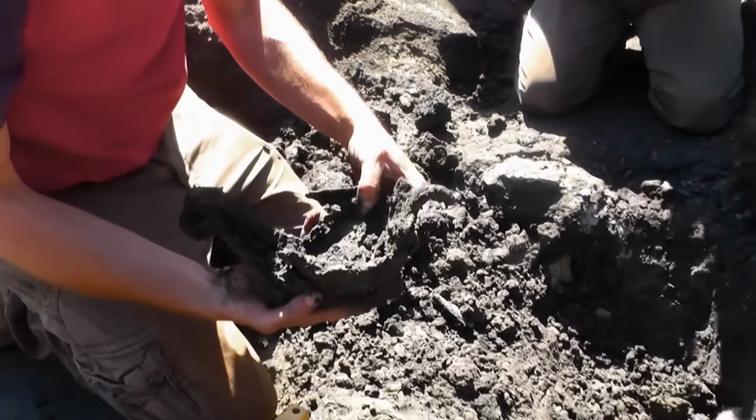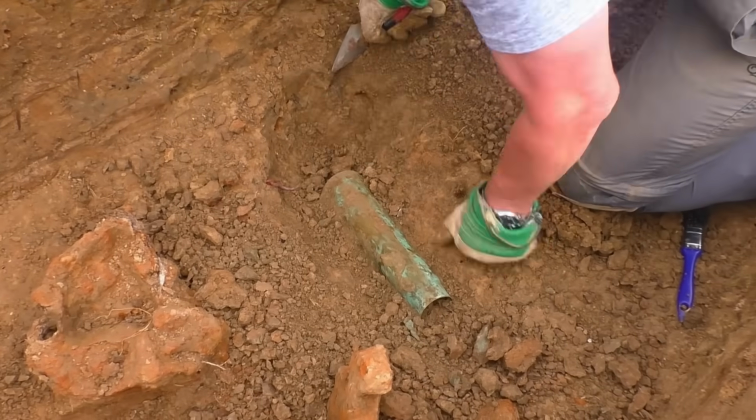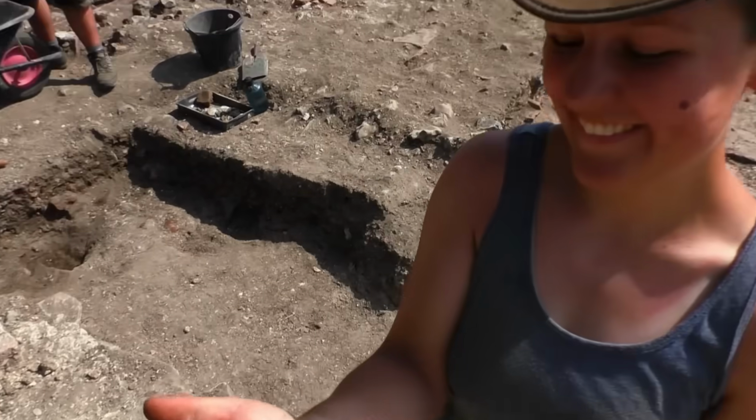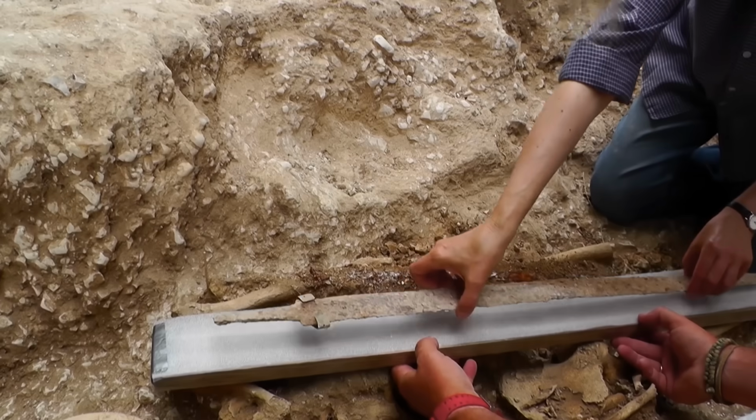Look at that. So that's from a tank then? That's brilliant. That's a nice find. Not bad for day 2. Not bad at all. Each excavation has been filmed as it happened by the archaeologists themselves. Their dig diaries mean that we can be there for every exciting moment of discovery.